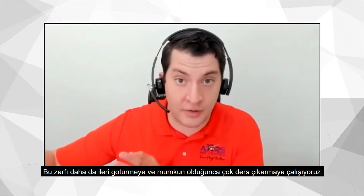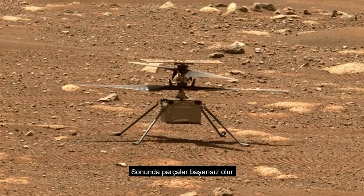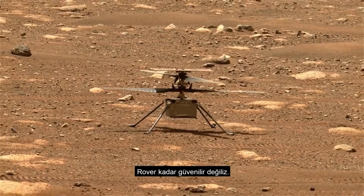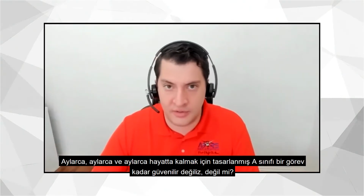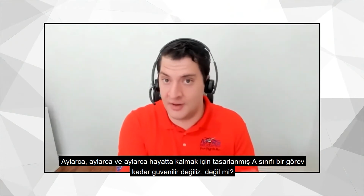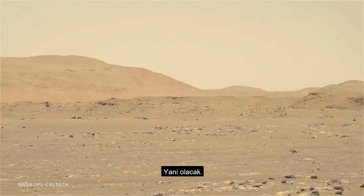We've proven that humanity can fly on Mars. We're trying to push that envelope even further and learn as many lessons as we can. Eventually, parts will fail. It's going to happen, right? We are using COTS parts. We are not as reliable as the rover. We are not as reliable as a Class A mission that's designed to survive months and months and months, right? So it's going to happen.